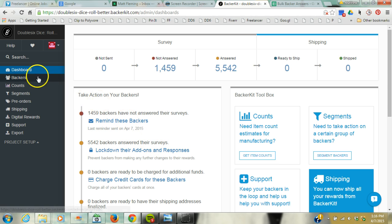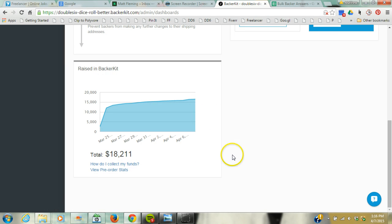So here's the dashboard. These are the backers who have answered the survey invite thus far. Still waiting for these people. I'll have to send out a reminder to them and make sure they get to this soon. We scroll down here. This is how much money we've collected so far.